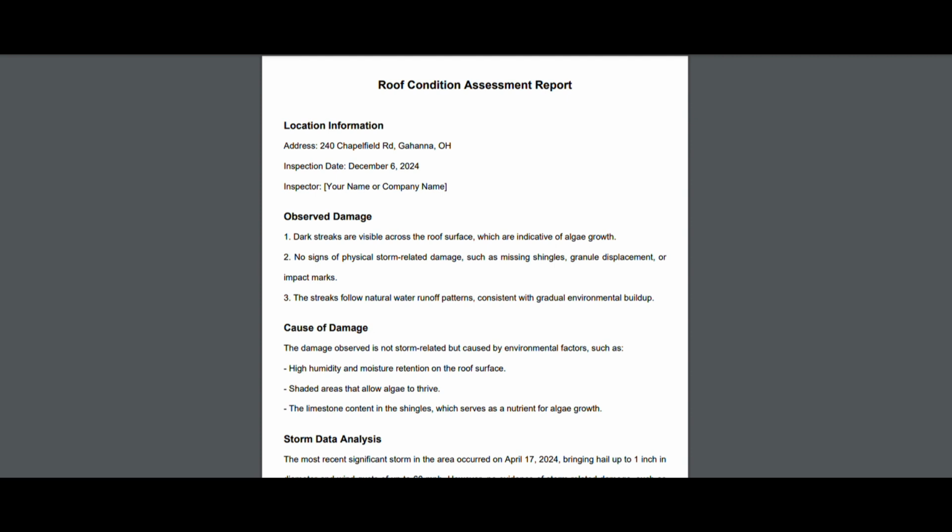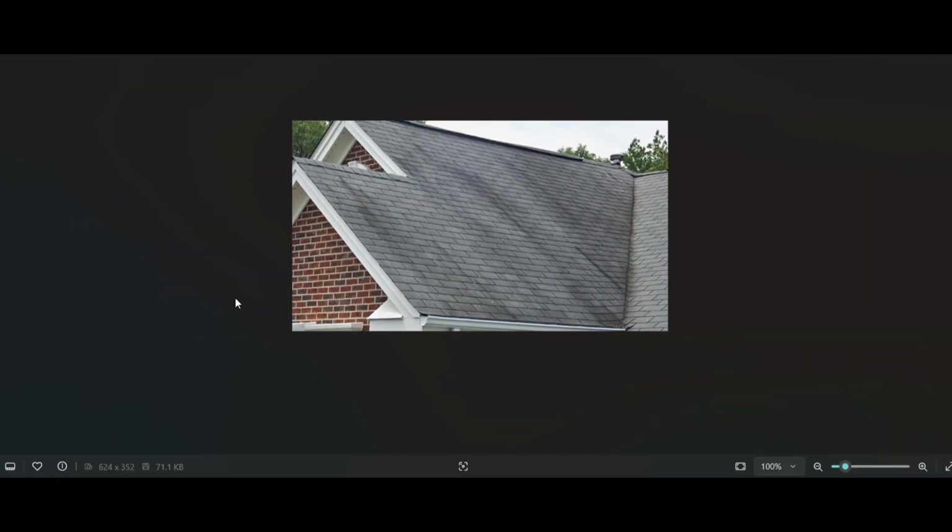All right, so let's look for this picture here. All right. Here's the rookie salesman, right? He's out there. He took a really crappy picture to begin with. This is like from the ground. Honestly, until we get up there and inspect it, we don't know what we're looking at. But we went ahead and took this picture and we threw it into AI to find out what AI would have to say about it.